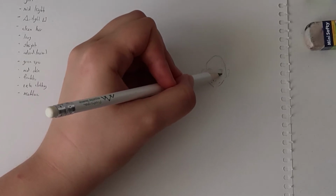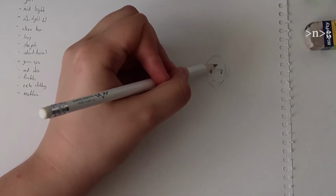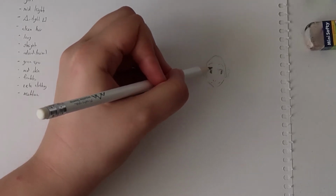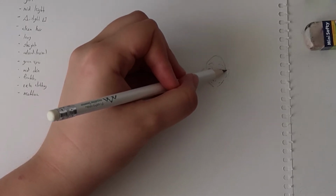Anyway, this design was pretty straightforward. The only issue I had was with hair, because my long hair knowledge is pretty limited, so I checked real quick on Pinterest for some ideas and decided, well, why not give her a fringe?